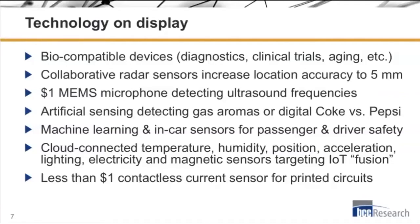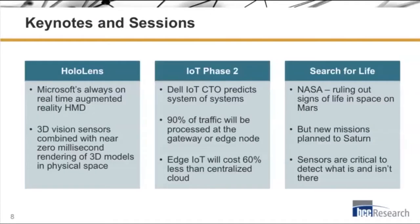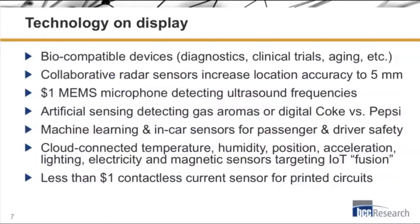I'm going to pick up the pace here a little bit. We have a couple of questions that came in on that slide, so I thought we might just touch on them if that's okay with you. Sure. Perfect.